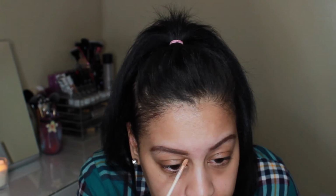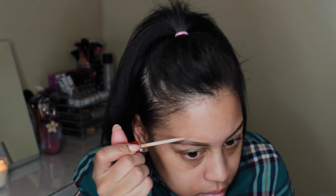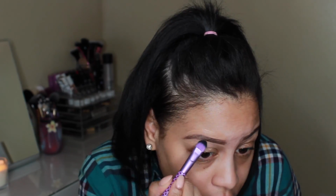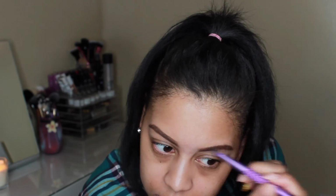So I use just a regular concealer to clean up under my brows because I really didn't like them. I usually use the dip brow, but since this is all drugstore, I wanted to use an affordable product from the drugstore. But this one, you guys, sucks. A lot of people recommend it or rave about it, the Micro NYX pencil, and I'm gonna go pick that up. So wish me luck, you guys. Hopefully it works better than this pencil.